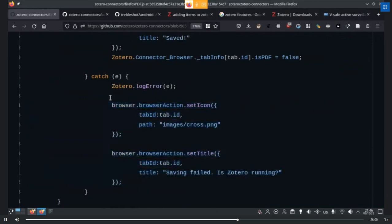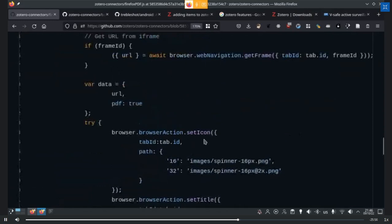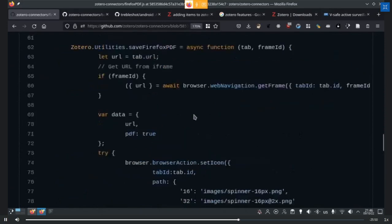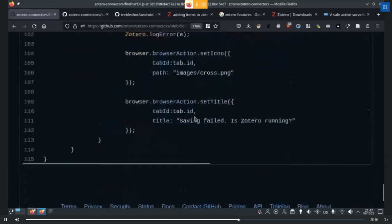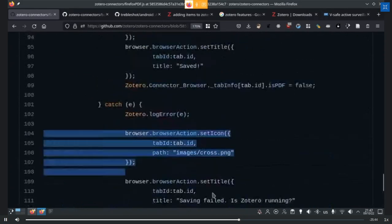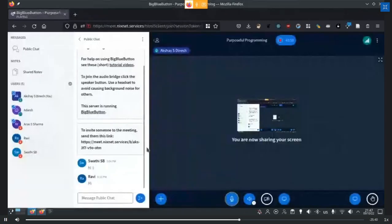I'm going to take a pause here because I think we need not go into the exact specifics of how it gets saved in Zotero and all that, but we have looked at least at one small thing, how that cross icon comes up when there's an error. So any comments or thoughts about all of this till now?